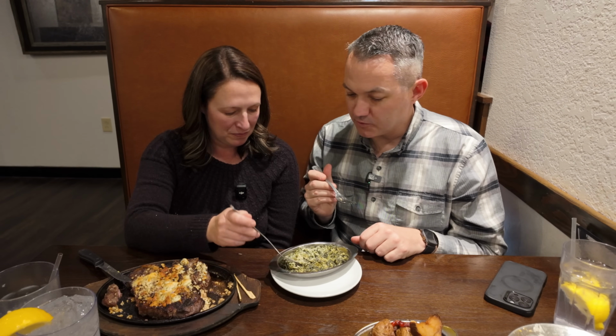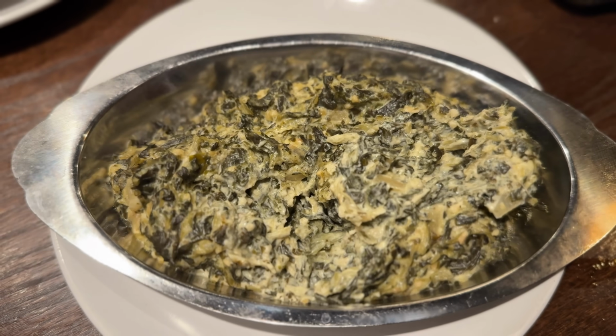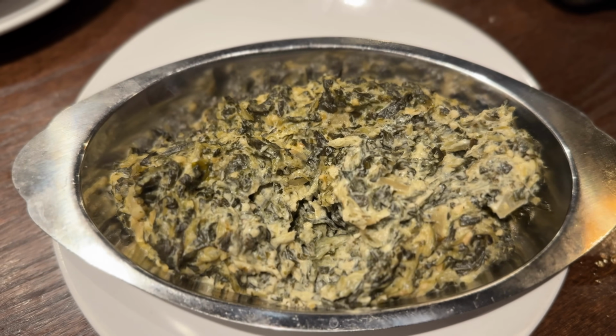Now we do. What do you think of this cream spinach? I think it's good. I think it's flavorful. It's creamy, but not over creamy. So it's good. If I were here and could only pick one side, I'd still go with the Alamo potatoes. Not bad, but these are still my favorite.